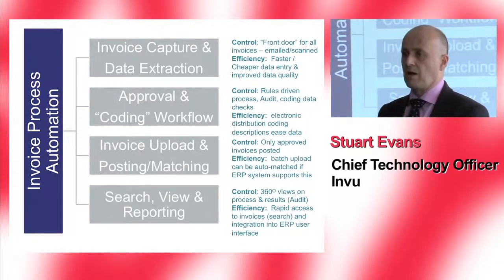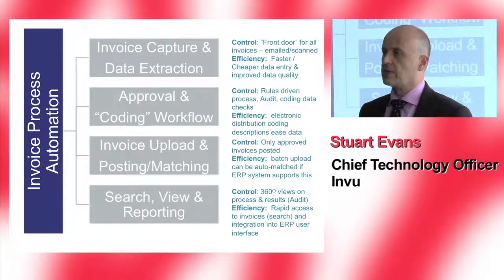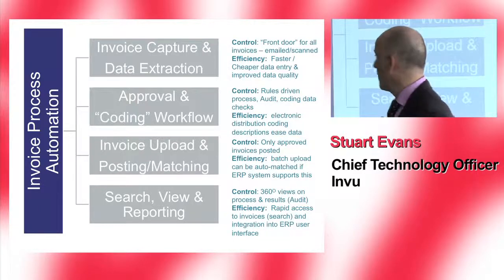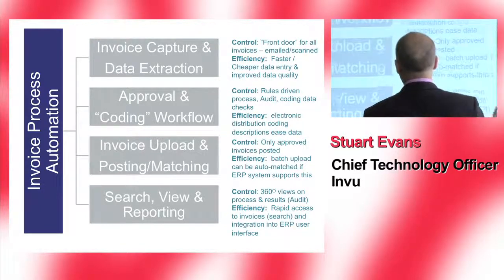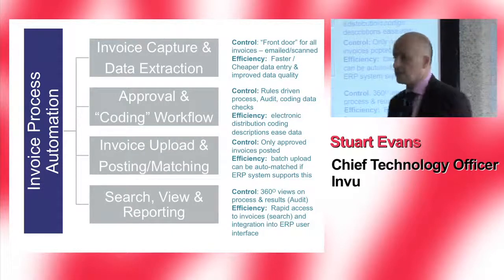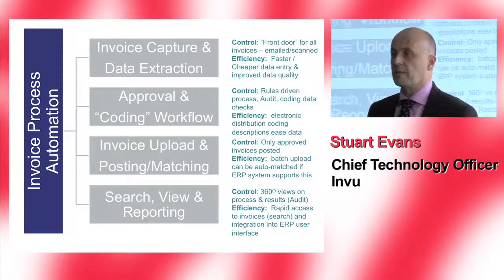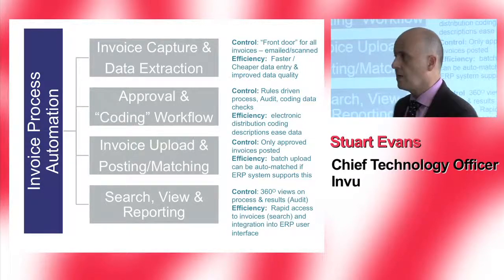Instead of driving blind, making phone calls, guessing where things are, you can just run the report, run it every morning, run it every hour if you wish, and be able to know where anything is at a moment in time. That's the benefit for control around reporting, and the efficiency then of driving that invoice set through the business quicker by being able to focus on the problem cases is really apparent.